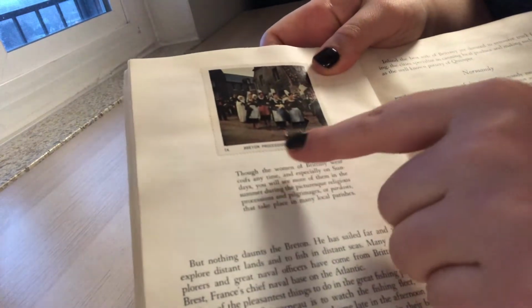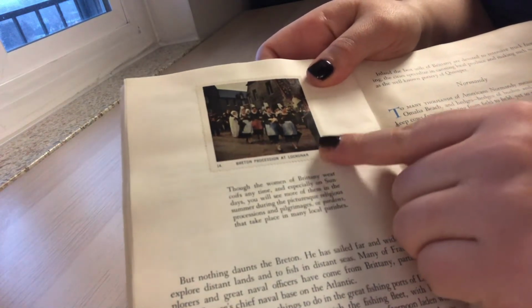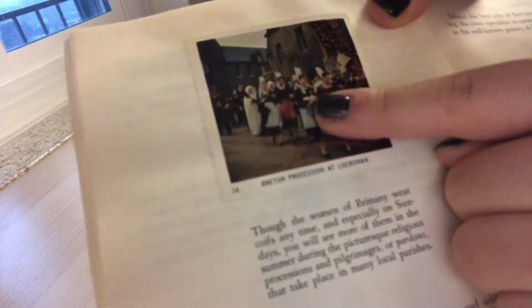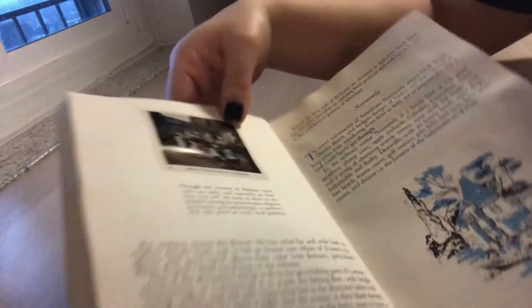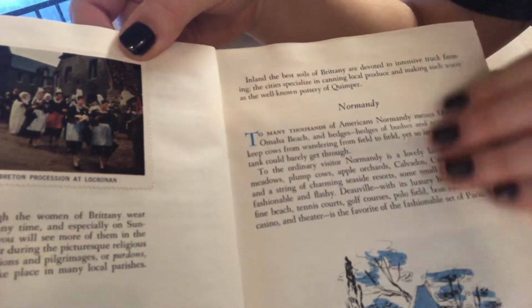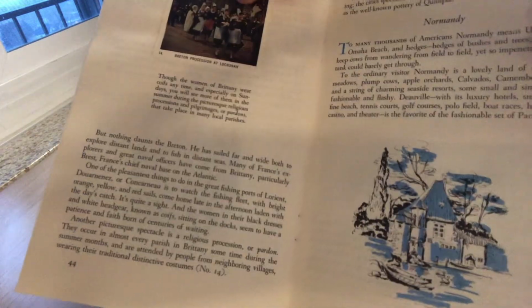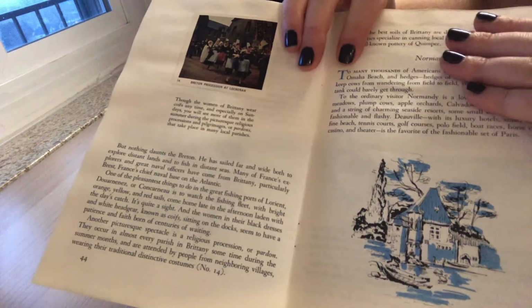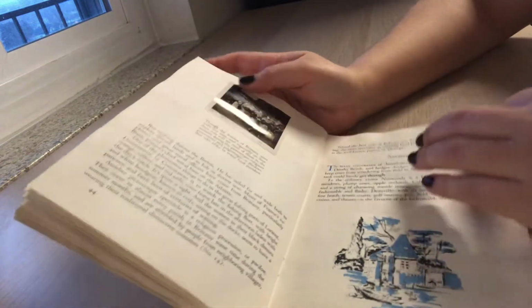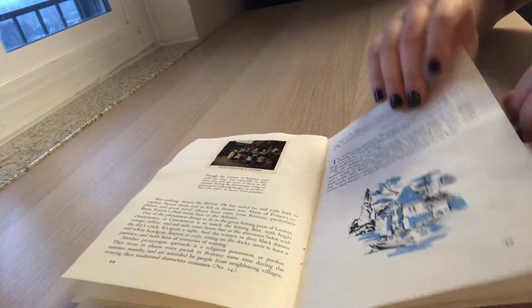All right, and then we have a procession, the Breton procession at La Cronan. And talks about Normandy here because like I mentioned in the last video, this was the source of information for travelers back in the day. There wasn't internet in the 50s and 60s, so you'd have to read up on your travel destination.